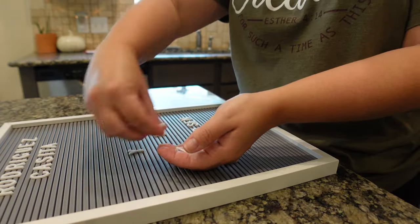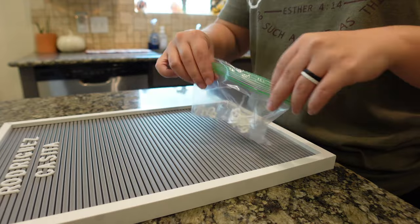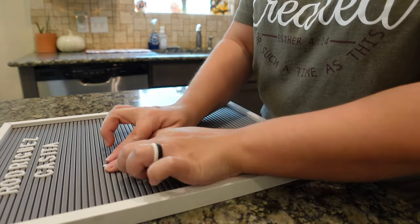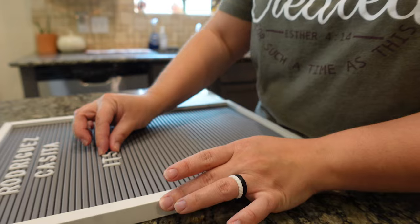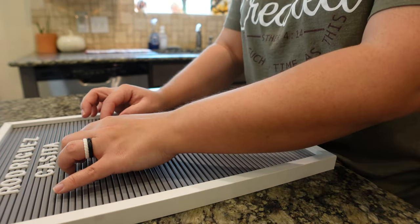The last thing I will be doing is fixing this letterboard. I got this from Aldi about a year ago and I really like it, but it can be tedious, so I tend to not change it out as often as I should. So I'm just going to add a little fall saying on here and I am finished.